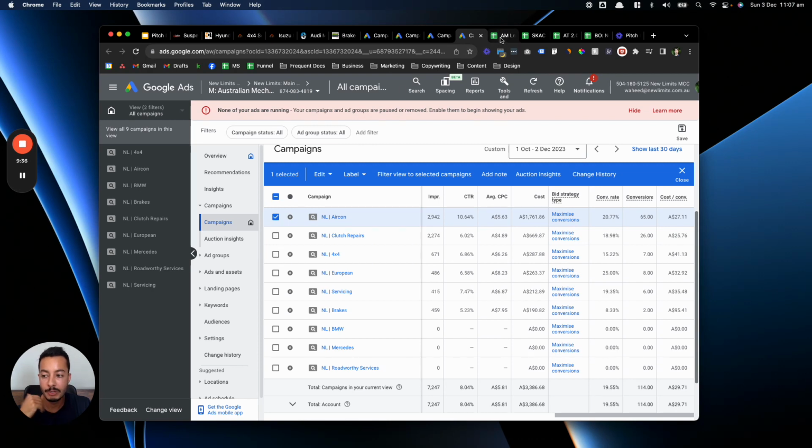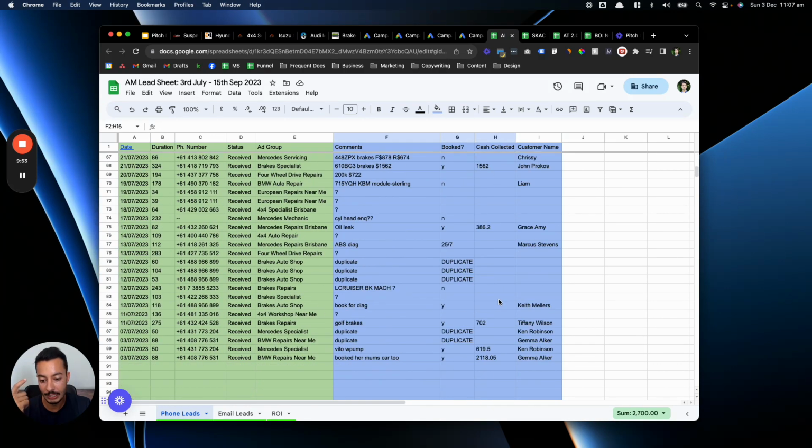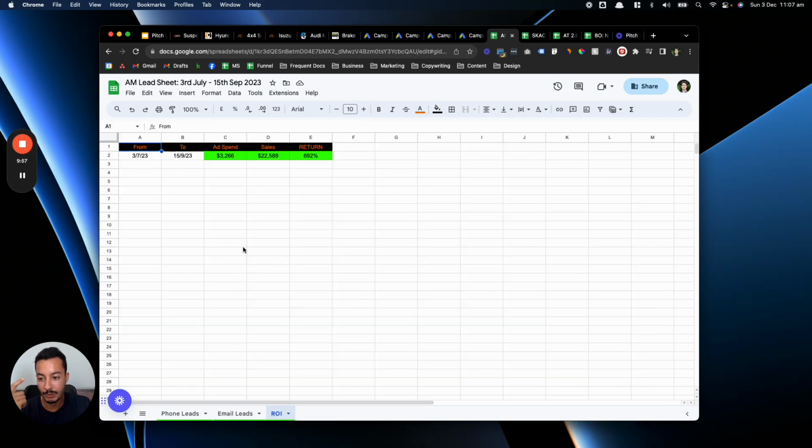And now I'm going to be showing you actual lead sheets. So this is what we provide the client, as I mentioned earlier. The green column shows you the calls that were received. We like to ensure that you're getting long duration calls. It means you're answering the calls. It means that they're qualified. And then we need you to tell us which ones closed into customers. And the email conversions are here. And then what we do is we look at the ROI. So in this case, $3,200 spent, $22,000 collected, 692% return.